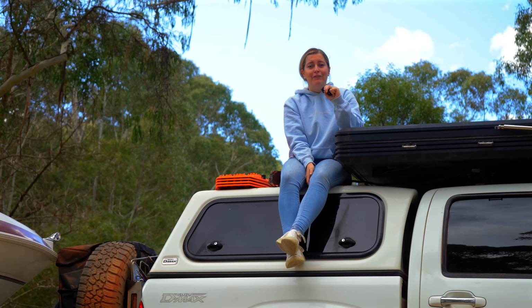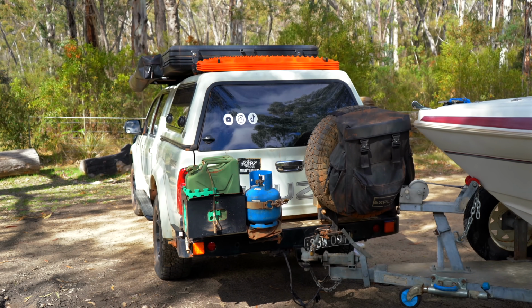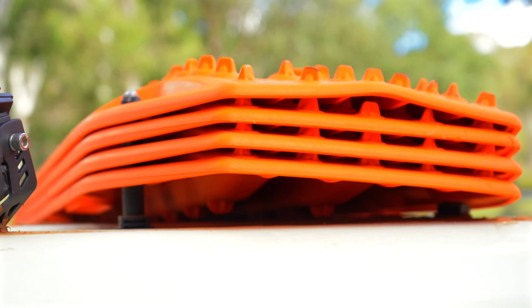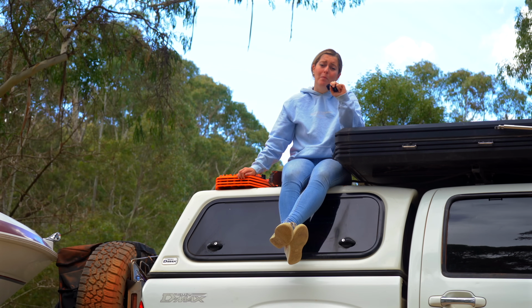Unfortunately for us, we did forget our shovel, so it was all hands on deck, completely digging out the sand, putting the Max Tracks under, which resulted in us bending our Max Tracks because we were so bogged. If it wasn't for a couple of legends snatching us out, we would have still been stuck at Big Sandy. Now we can't even get our Max Tracks properly on the track because they're so bent out of shape.